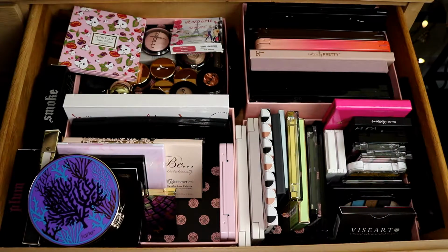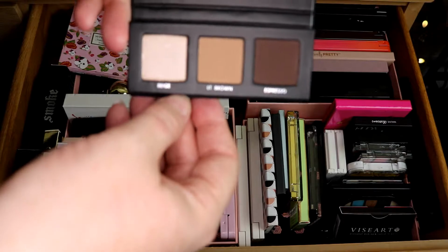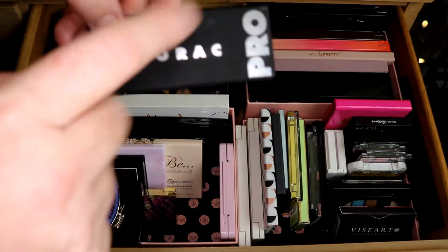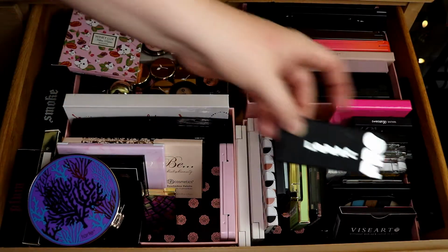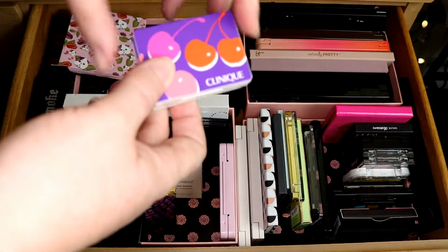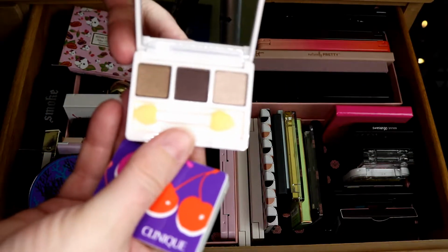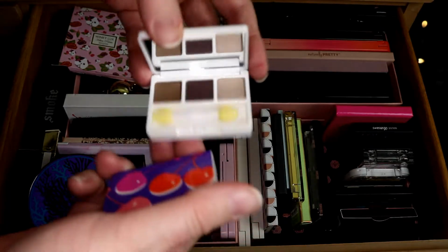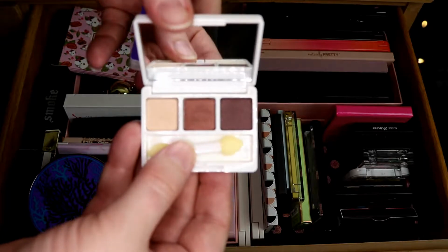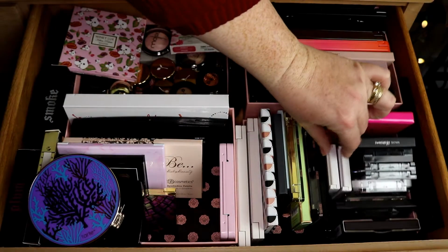Alright, and then the last little palette in the front here is just a tiny Lorac Pro. It's just got 3 in it. I think I got this in an actual Lorac gift box, a gift pack. Alright, tucked in here I have 2 little ones from Clinique. These were free gifts with purchase. It's just 3 little shades there. And then this one also, it just has a little bit different of color to it. So I have those 2 little Clinique.